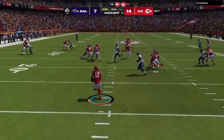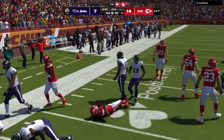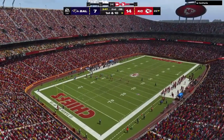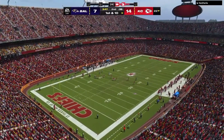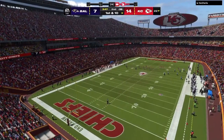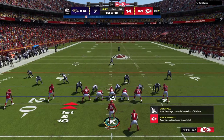And here comes a return from the middle of the end zone. And he returns this to the 22. The Chiefs take over first and 10 at their own 22-yard line. The KC offense out of the huddle, ready for their next drive.